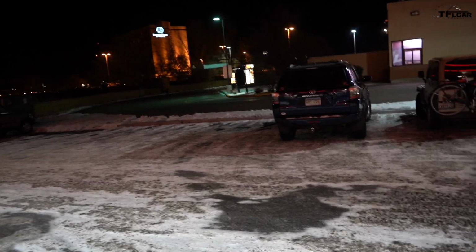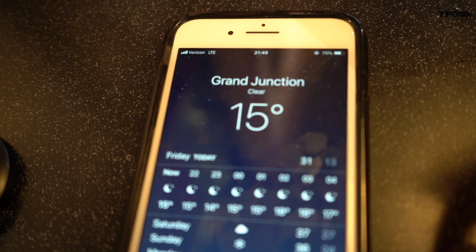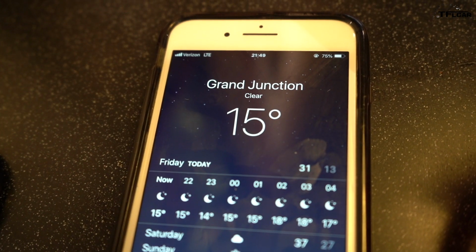Look how tiny the Jeep looks next to a 4Runner. Look how icy it got. I know. I just looked it up. It's 15 degrees out here. Oh, it's cold. So here's what we have left.